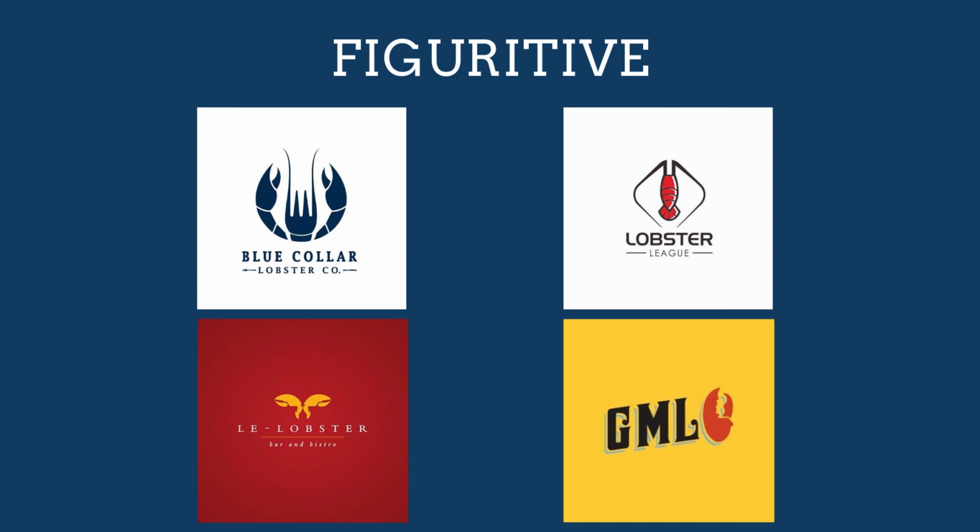And here we have some examples that are a little bit closer to home. These examples all communicate lobster without showing a literal picture of a lobster, which is fine with me because honestly, lobsters are scary looking.